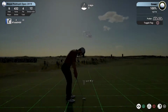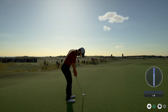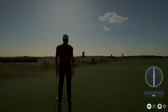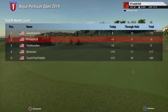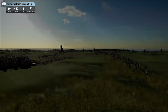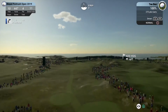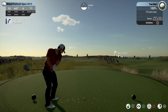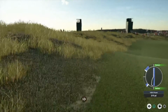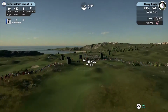Looking like 9 feet to the cup. And finishing this hole out with a solid putt. Okay, and the 10th hole. Well, so far so good for this one. Yeah, apologies to the folks at home, but that one actually ended up in the rough.